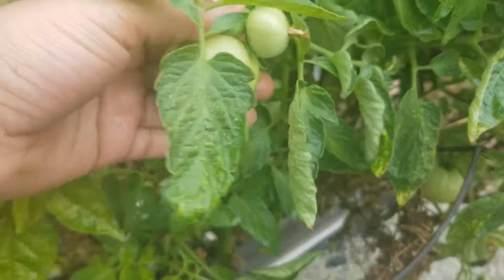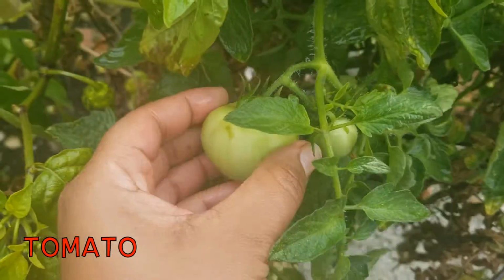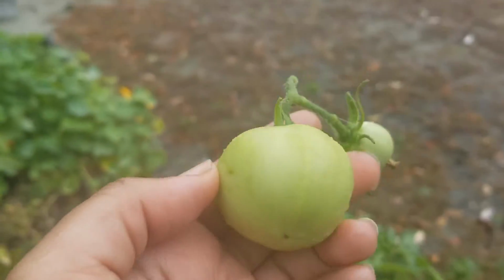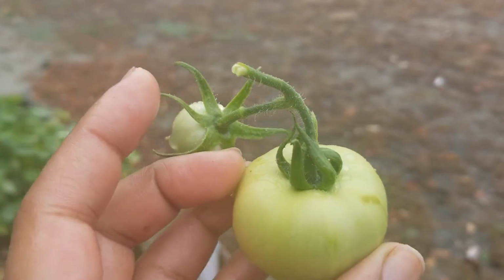Next to the peppers, I found this small green tomato. The time for growing tomatoes is almost over, and this is one of the last tomatoes left in the garden. You can eat tomatoes green, but people typically wait for them to ripen and turn red.